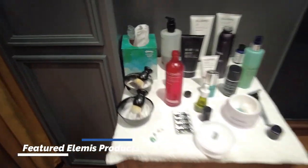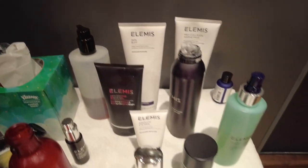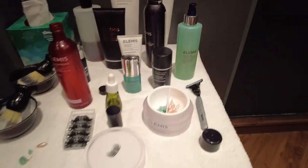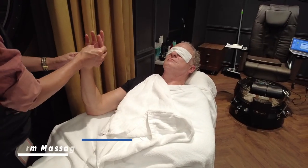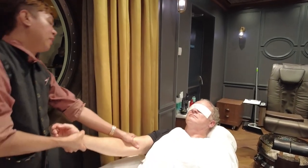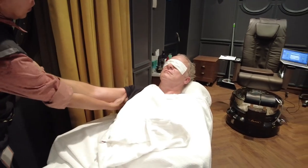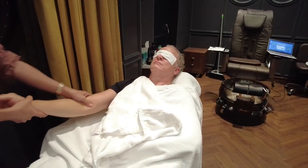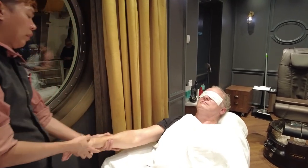Here are all the Elemis amazing products that are used for our men getting their shaves. So now Dad's getting a massage. Look at that. Arm massage, hand massage, tissue over the face. This is awesome. I think he's going to highly recommend it.